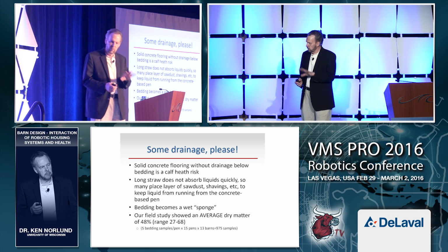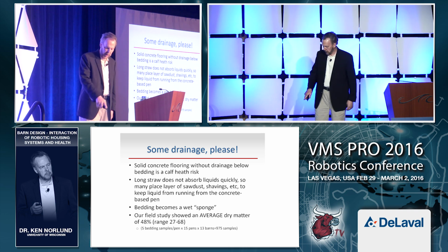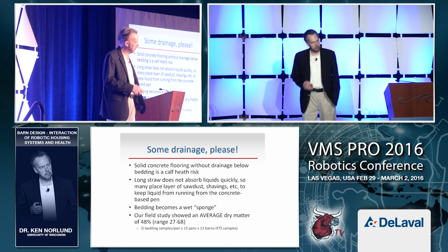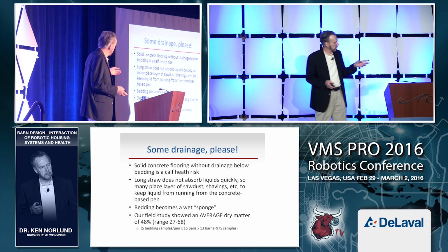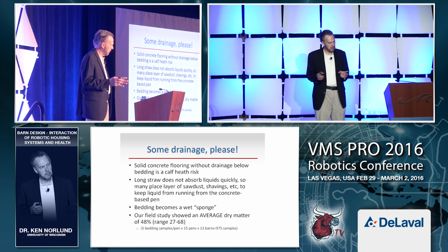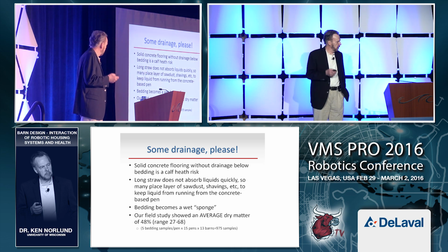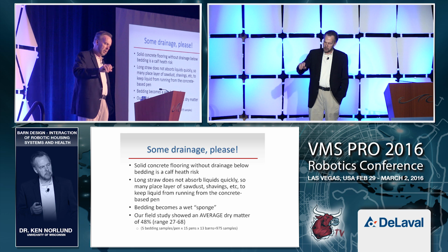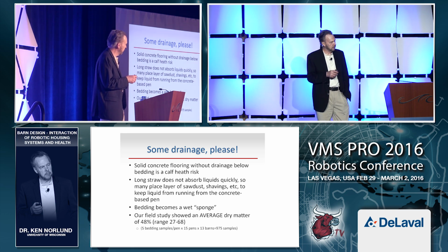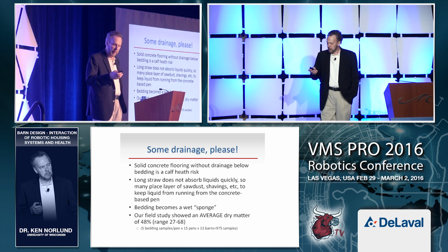But then that sawdust becomes a big wet sponge. And I made the point that we sampled on the bottom in that field trial, we collected 975 calf core bedding samples, and it had a mean dry matter moisture, average dry matter of 48%. That's silage, it's at least alfalfa haylage kind of moisture. And we're putting calves, laying them down in the middle of our winter on a bed that's 48% dry matter. And we can do better. We have got to get the liquids out of that bedding.